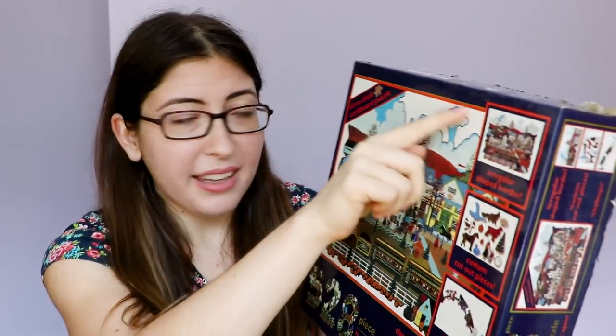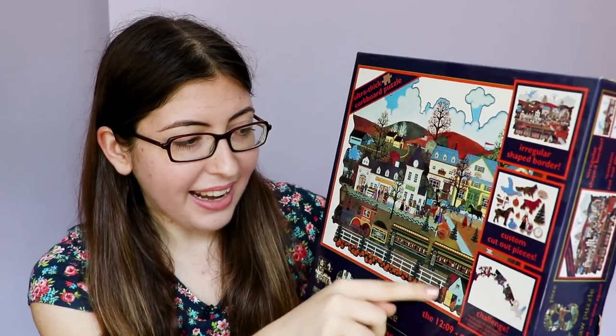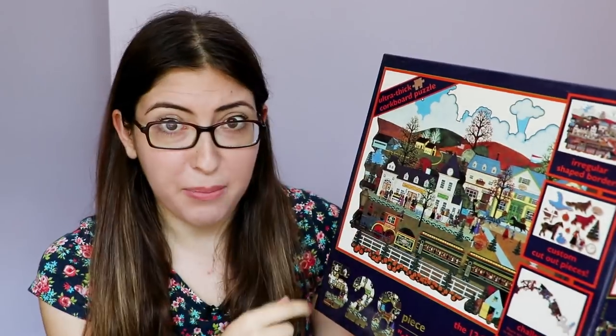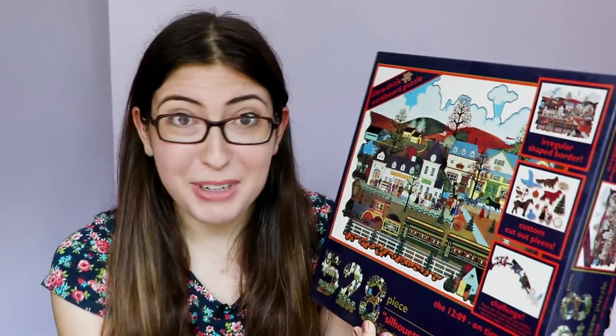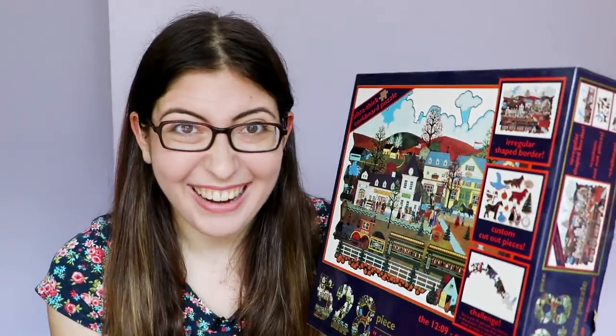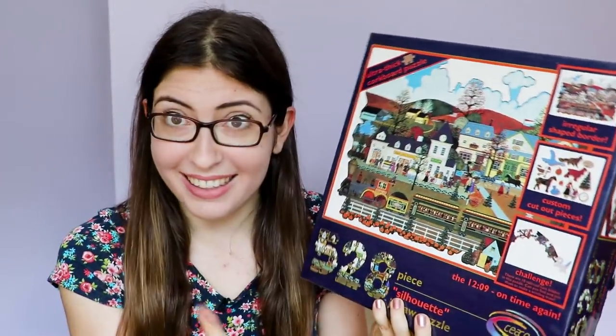Also, the border isn't just a standard rectangle. It has a really interesting shape, so you don't get to just start with the border. You just pick somewhere in the middle, get started, and work your way out. So this one is 528 pieces, which is an interesting number, I guess, since it's not just a standard rectangle. You could have as many pieces as you want.